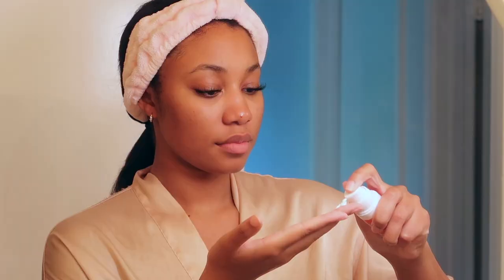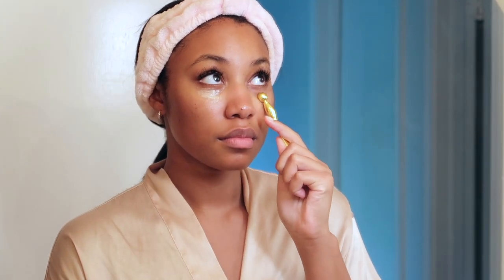Next, I'm using this serum from Sunday Riley. It's the CEO Vitamin C Serum. Love the way it makes my skin feel. Has that nice little orange scent to it. And then I'm using the Summer Fridays eye cream, the Light Aura eye cream with this gold under eye roller. Feels so good and it depuffs underneath my eyes.